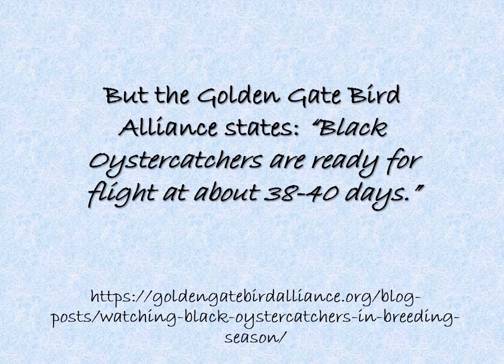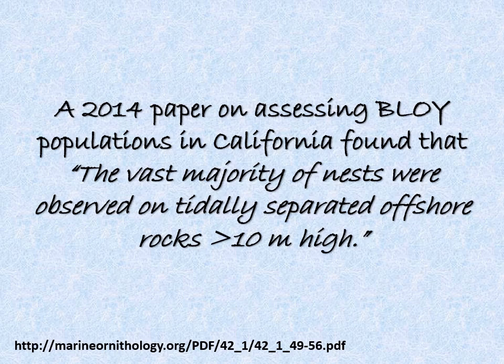But the Golden Gate Bird Alliance stated that black oystercatchers are ready for flight at about 38 to 40 days, and our fledgling probably flew even later than that. A 2014 paper on assessing BLOY populations in California found that the vast majority of nests were observed on tidally separated offshore rocks greater than 10 meters high.